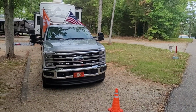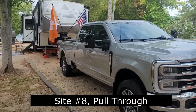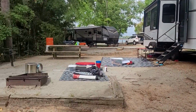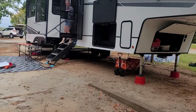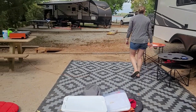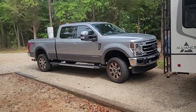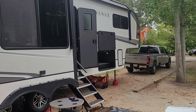Okay, here's site 8. We didn't even measure it because it's a pull-through and it's plenty big. A little bit of an overhang up here in the front, but once you get past this tree here, of course a large patio here. This truck behind us is actually not our truck. It's our neighbor's truck. So it's the pull-through, plenty of room for even the biggest of rigs.